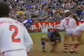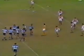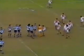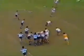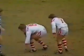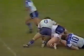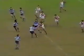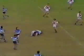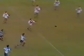Just outside the 22. Lost in the play the ball. Scrum. Centre ground just outside St. George's quarter. Fed by Haddock, won by the Dragons. Clean heel, nice tunnel. This was Morris. O'Grady. Jarvis. No marker. Now there is. Haddock and the run round.